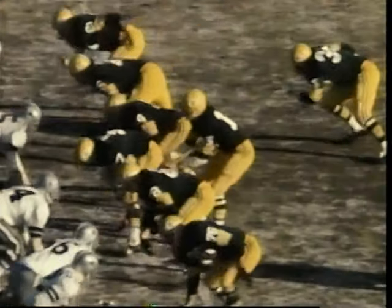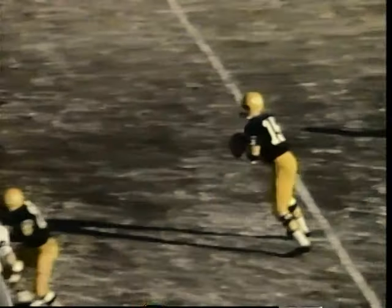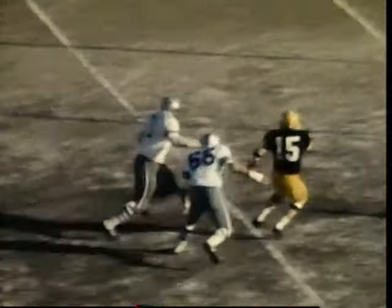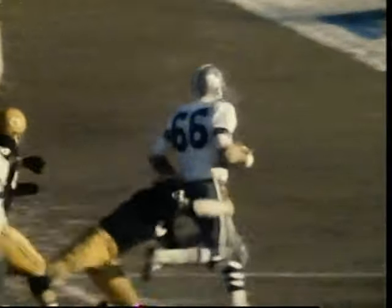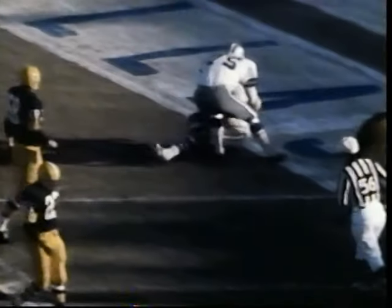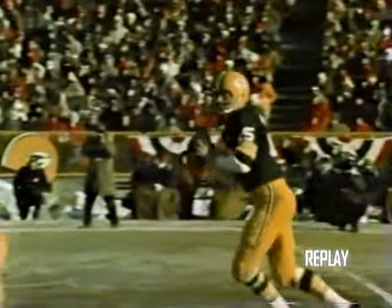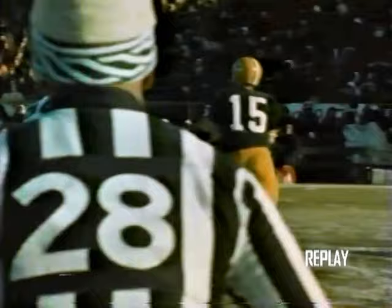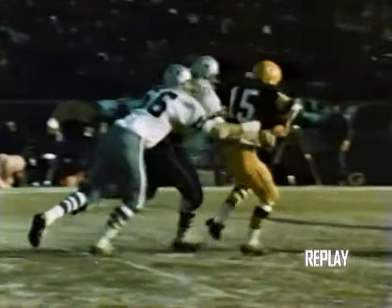Here are the Packers up to the line of scrimmage again. Starr takes the snap from center. He's going back to throw. Andre is chasing him, and he is way back there. He drops the football. It's picked up by George Andre, and he moves it into the end zone for the touchdown. Bart Starr from his own 26-yard line faded back to throw. He was dumped at the 10-yard line. The ball slipped out of his hands. George Andre picked it up and ran it in for the touchdown. An easy one for the Dallas Cowboys.